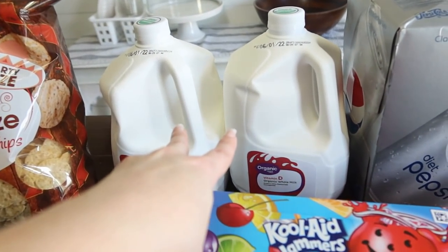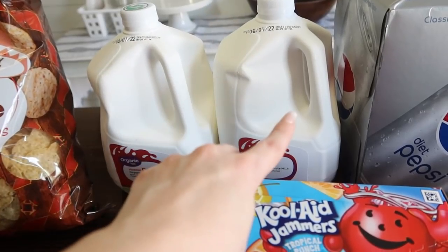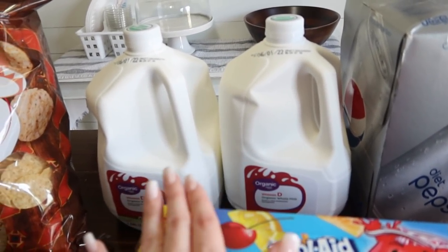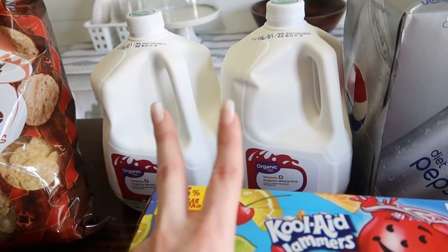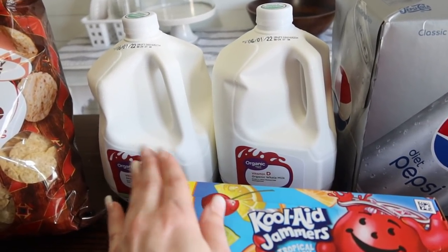I got 2 gallons of milk. One of these will go in the freezer, and then we'll have the other. Some weeks we go through milk like crazy, and some weeks we don't. So I always like to have 2 on hand just in case. And like I said, 1 will go in the freezer.